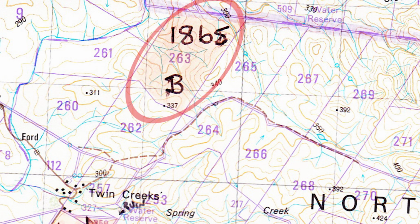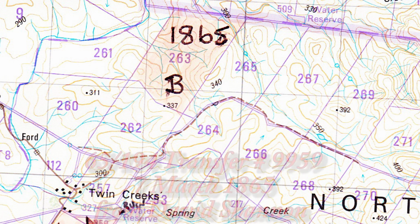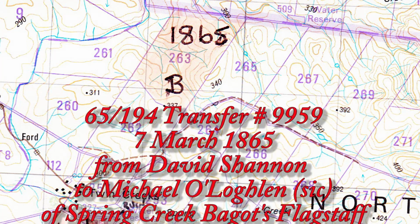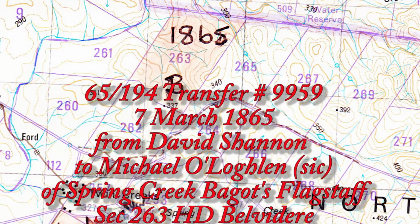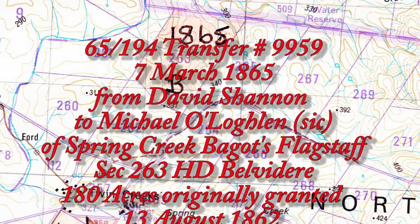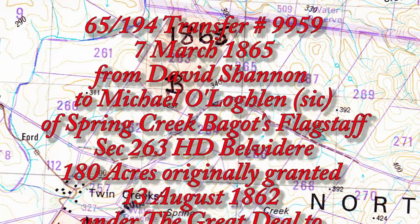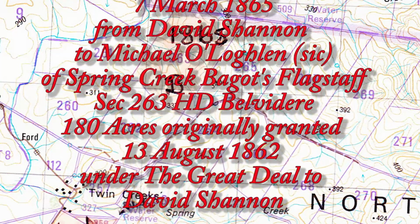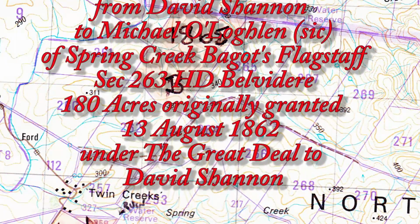On the 7th of March 1865, Michael O'Loughlin buys a new parcel of land to the north of his current house. Transfer number 9959 from David Shannon to Michael O'Loughlin of Spring Creek, Bagot's Flagstaff. Section 263, 100 of Belvedere, 180 acres, originally granted 13th of August 1862 under the Great Seal to David Shannon.